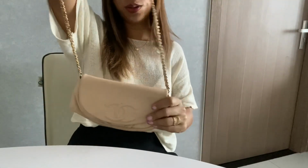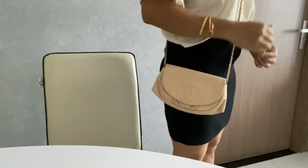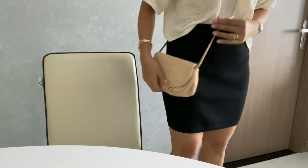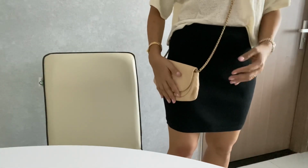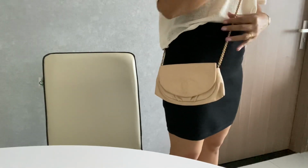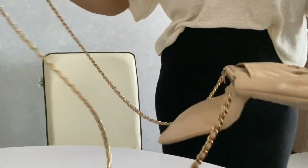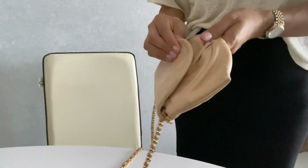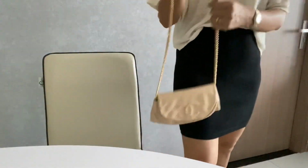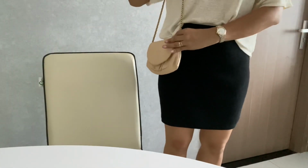I'm also going to show you how it looks on me. So this is how it looks on me, crossbody. This is my hip, and it sits right here. Like all the wallet on chain, it comes in a very long chain, so I get to shorten it, and it looks like so on my shoulder.